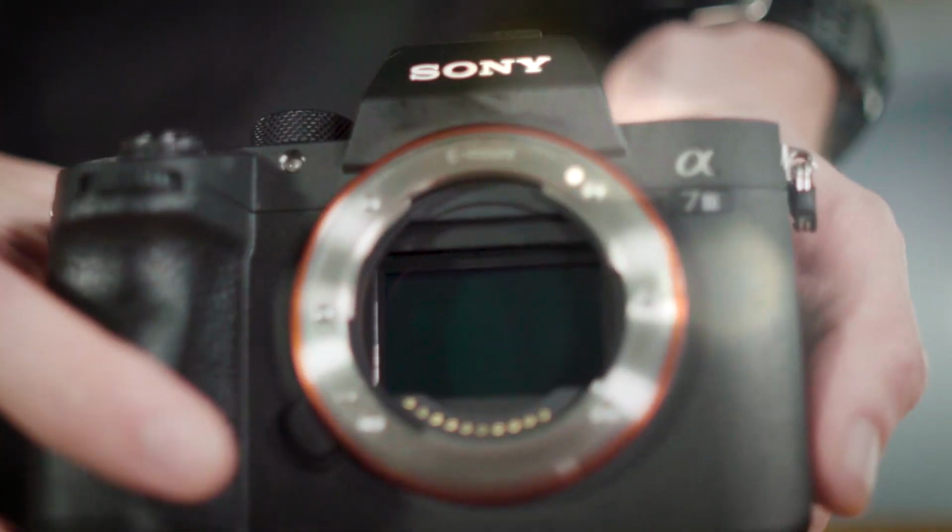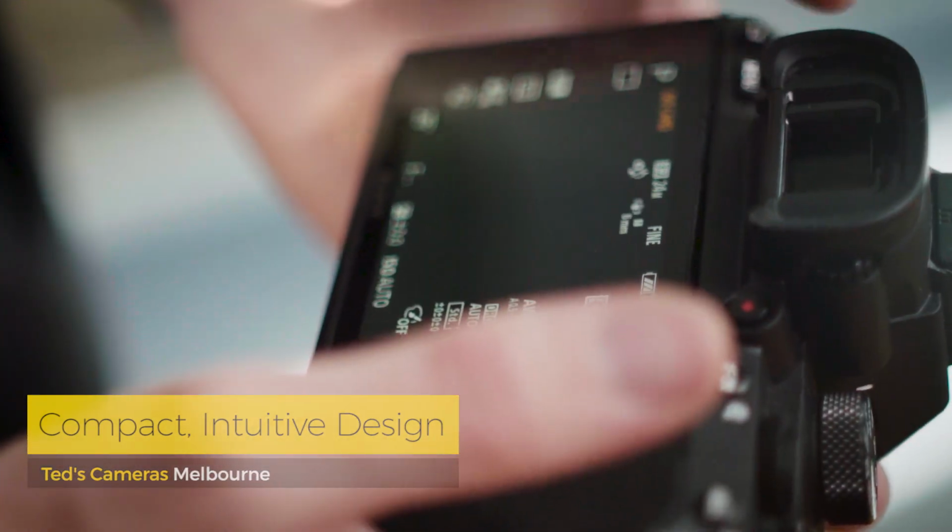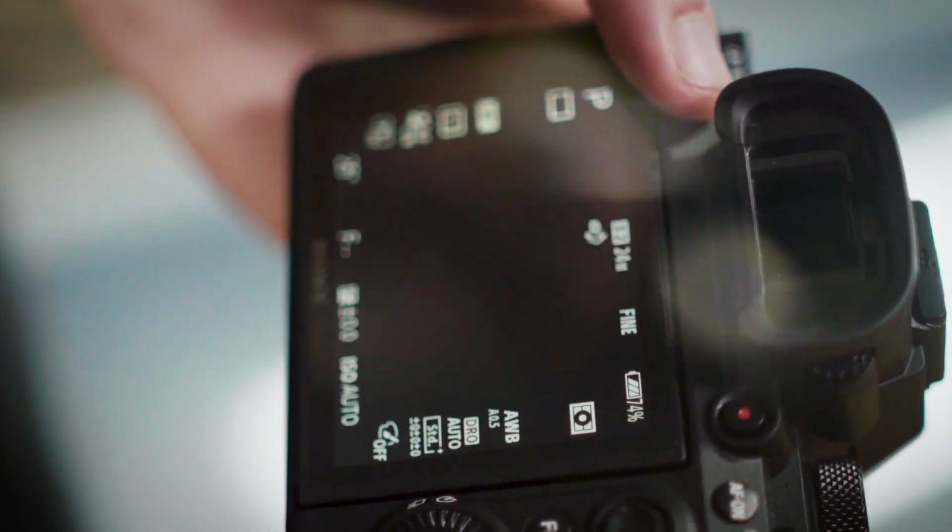The ergonomics of the camera are terrific. It's compact yet feels substantial. The user interface is intuitive, and it's easy to dig down to the finer settings.